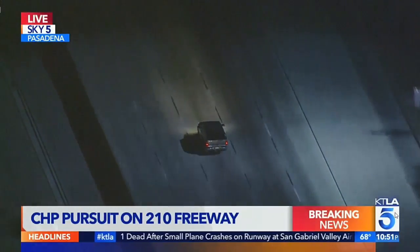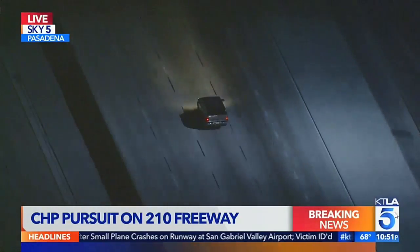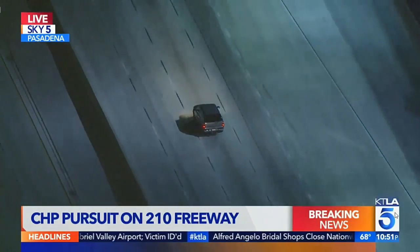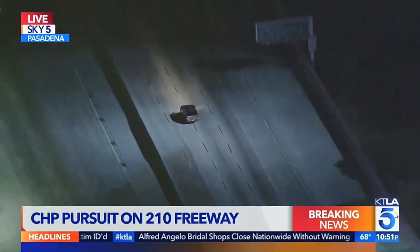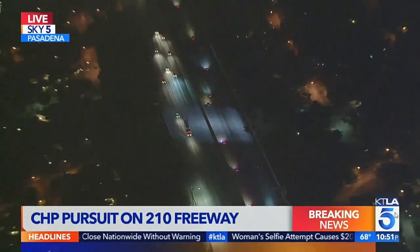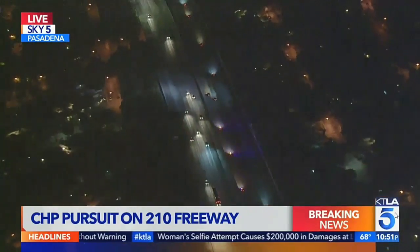Plenty of room to run, very little traffic at this time of night, and clearly the will to run as well, Casey. And still trying to get more information about who's driving that vehicle, if he is even the owner of the car, and who might be inside that vehicle with him at this hour. And the only thing good about this is, like you said, Micah, that freeway does appear to be wide open right now.